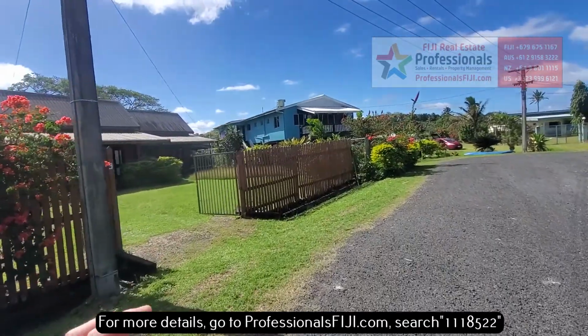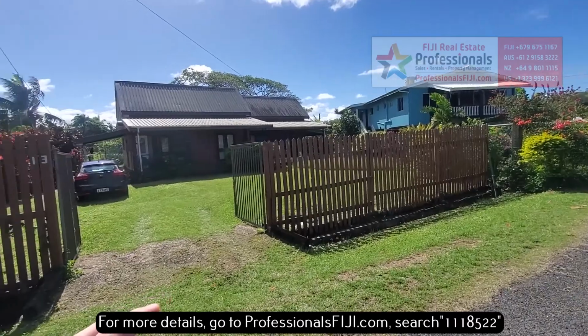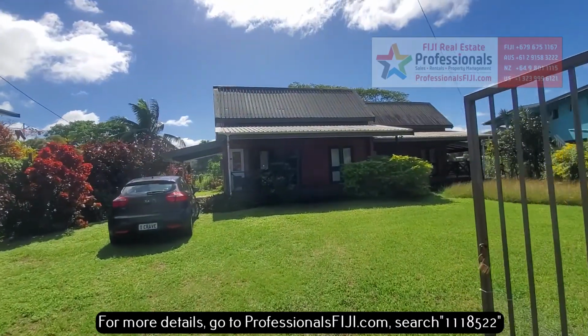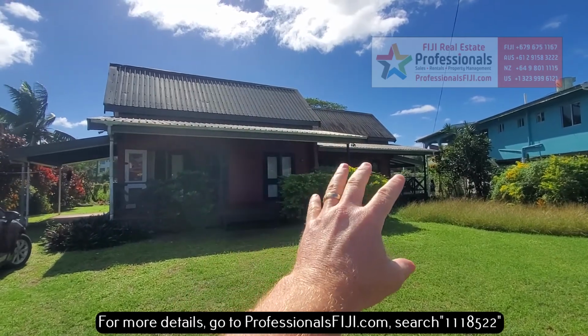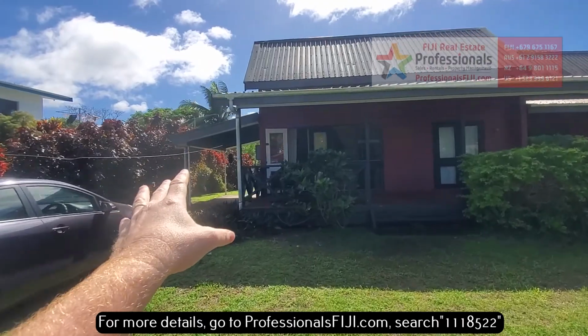You can certainly call us at +679 999 2051 and go to professionalsfiji.com to learn more about this really cute property that we have for sale right now. And you can see there's 2 units, 2 bedroom 1 bath, 2 bedroom 1 bath, nice covered side area there.